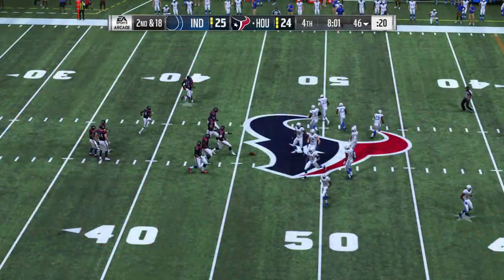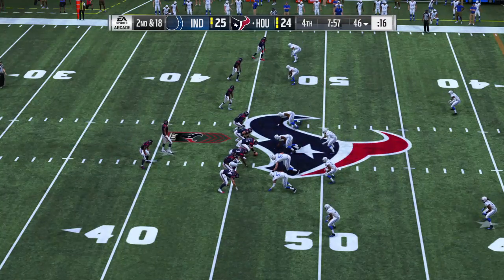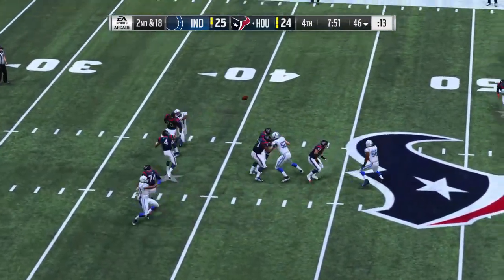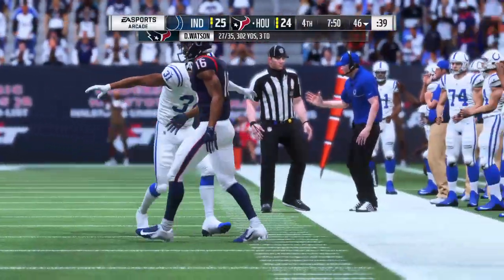So that complicates things a bit here. 18 yards to go now on 2nd down. Down! Green the line! Watson now, operating from the gun. And his throw here's incomplete.